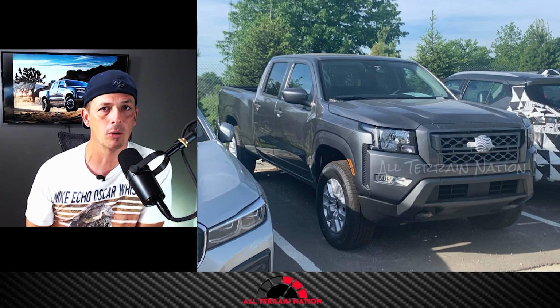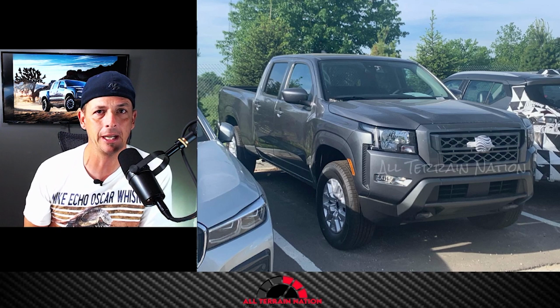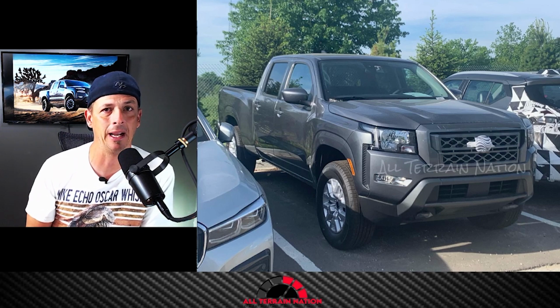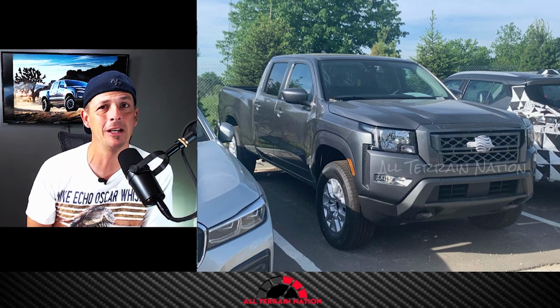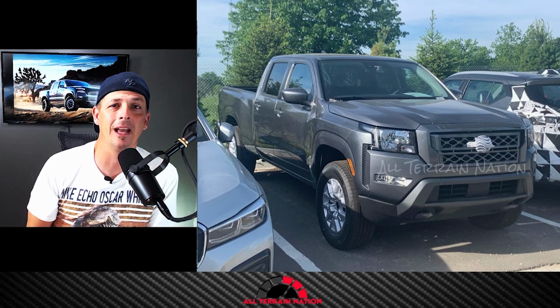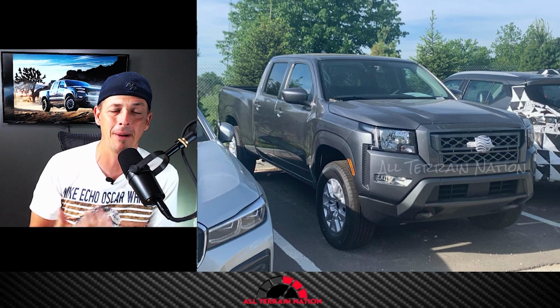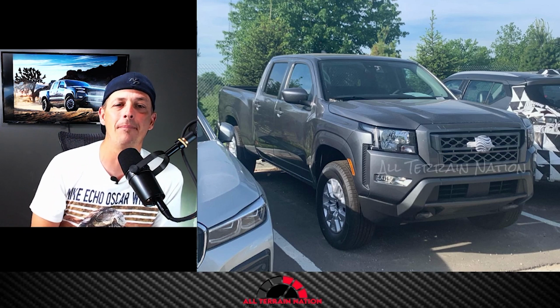Yes, it's a global company, but at the same point, Nissan Japan doesn't always understand the American market, and we've seen it time and time again with some of the vehicles that they've dropped on us. Just some of the CVT. Yeah, CVT has its place in a Versa or a Sentra, but it doesn't have its place in some of the bigger vehicles like the Pathfinder, which finally they got rid of that transmission. But back to Frontier here.